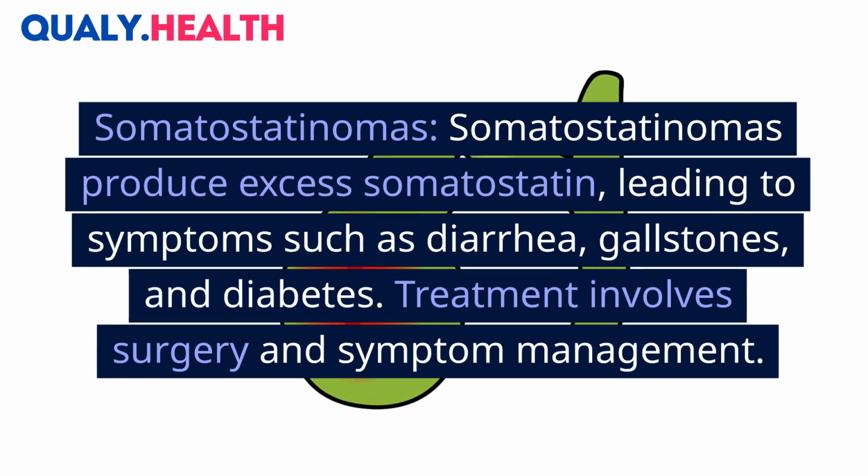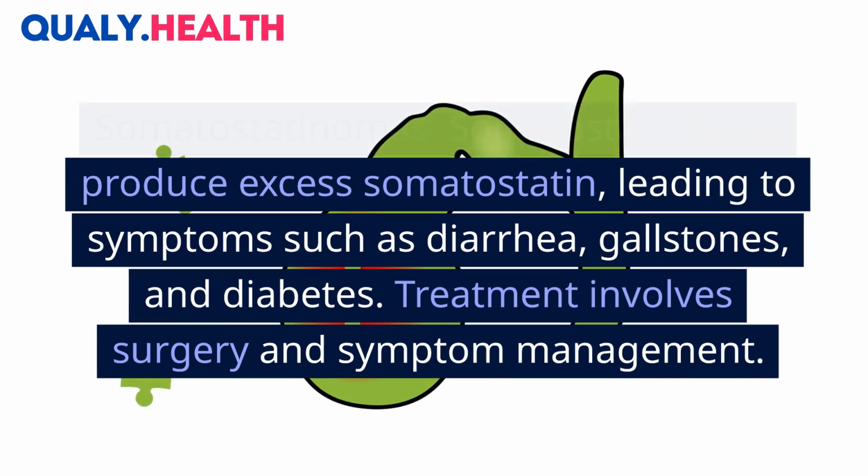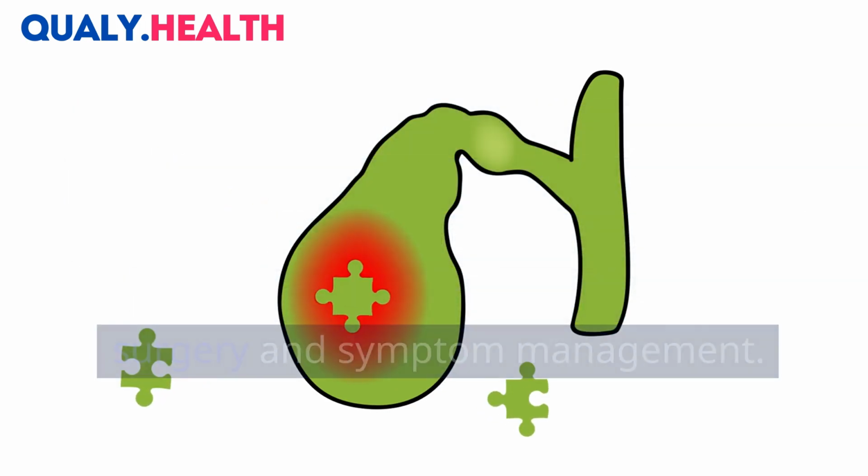Somatostadenomas. Somatostadenomas produce excess somatostatin, leading to symptoms such as diarrhea, gallstones, and diabetes. Treatment involves surgery and symptom management.